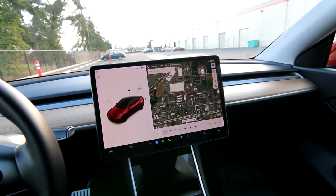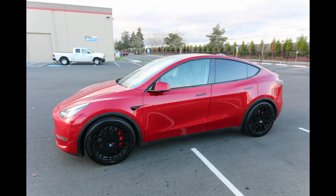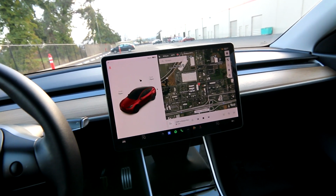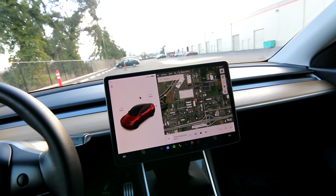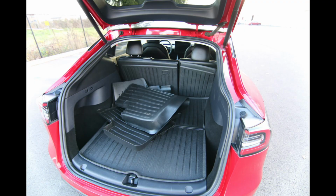Well, the Model Y Performance takes things up another notch. Tesla does not put out official horsepower figures on the Model Y Performance or the regular Model Y, but with how well it performs, people probably estimate it produces somewhere around 450 horsepower. So 0 to 60, 3.5 seconds, top speed 155 miles an hour. You have upgraded brakes, upgraded suspension. This thing handles amazingly, yet it's a very practical crossover SUV.